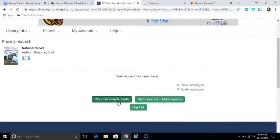I can then go back to my search results if I want to find another book, or I can go to my list of hold requests. Now, you can put items on hold. That is fine, but you can only have one book at this moment. So once you turn in that book, then your next item on your hold list will be ready to check out to you.